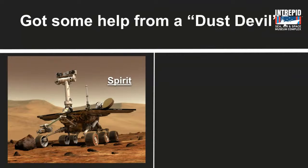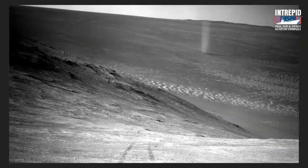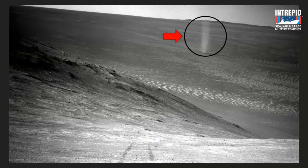But luckily, the thing that stopped Spirit from working actually was the thing that pretty much helped it start working again. Right here is a dust devil on the surface of Mars. You can see right here, I'll circle it there. That's what a dust devil looks like. You can see that column of dust that's spinning. And one of those went across Spirit, knocked off all the dust from it, and allowed power to go back into the cells of the rover. All right, which is pretty interesting. So the thing that kind of stopped it from working is the thing that saved it.